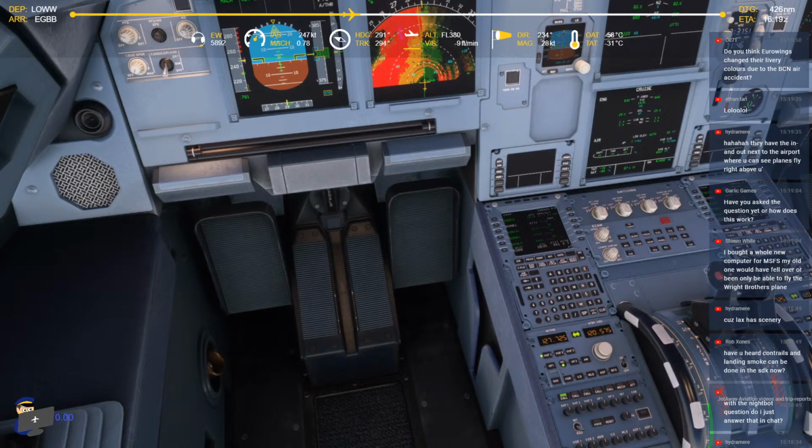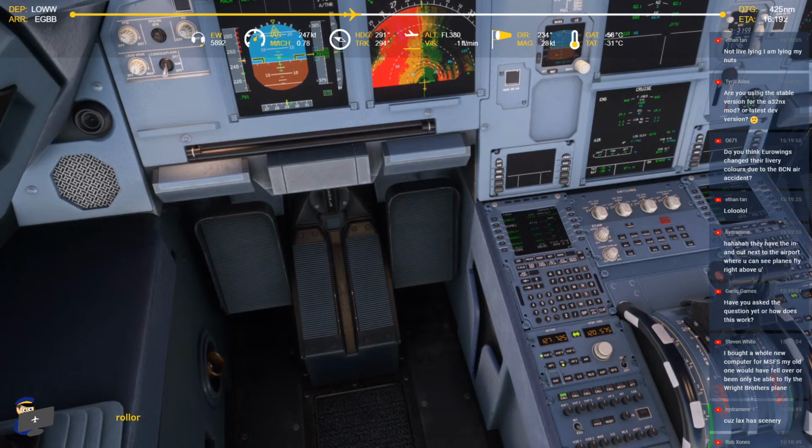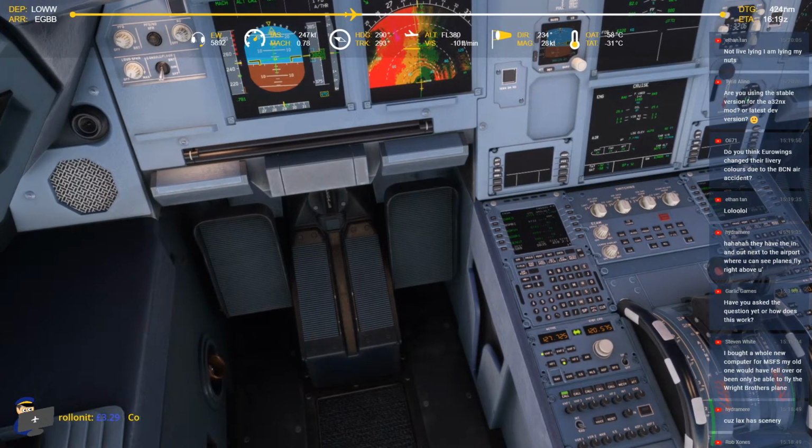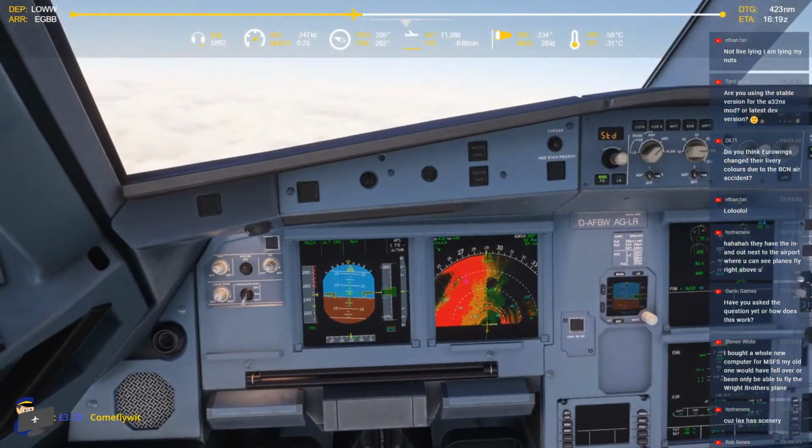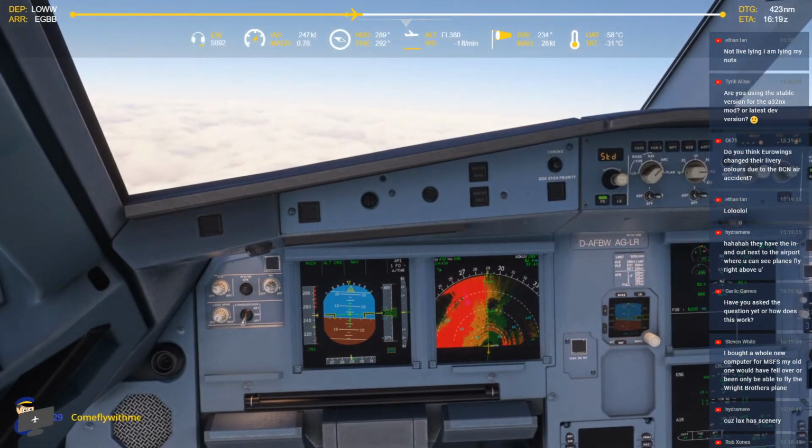United 47, monitor Unicom, monitor decimal 8, bye. 122.8, United 47 bye. Alitalia 1870, monitor Unicom, monitor decimal 8, show. I've no idea, Jason. Possibly. I'm using a slightly outdated dev version of the mod. Tyrell. 122.8, thank you.